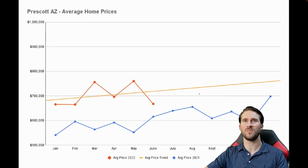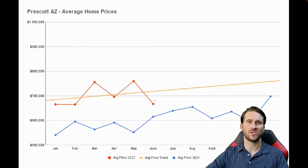My personal prediction through the rest of this year is that it's probably going to go up a little bit more. We'll probably crest the 700 mark, and then it'll balance out as we get to November, December of this year. So right now, average home price is about 680, then trending upward and flattening out through the end of the year is my prediction. Probably somewhere just over 700.